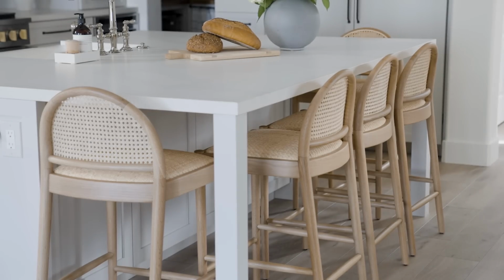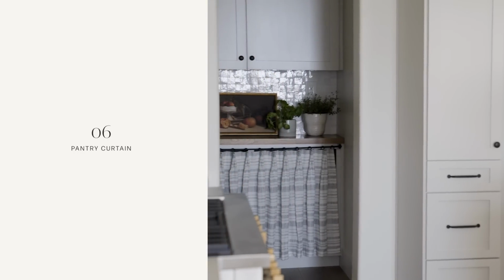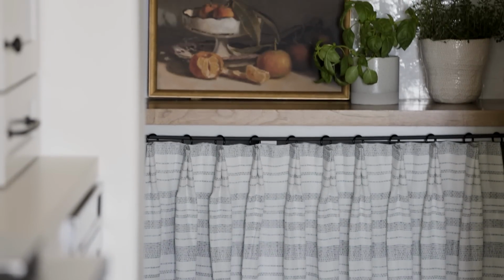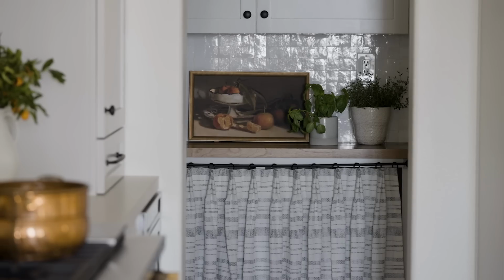The other thing that I'm really excited about is this cute little curtain in their pantry. It's a trend forward thing to do to incorporate these curtains. It's a vintage inspired look, and I think it's a great way to play with the trend in a small space like a pantry. It adds pattern and interest, but in a few years, if you're ready to swap it out, it's an easy thing to do to switch to a different fabric.